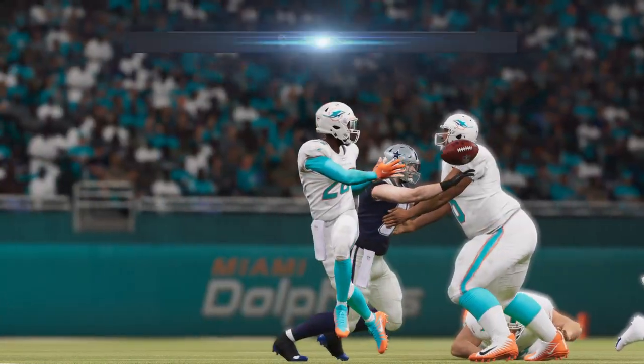Rush the passer all you want, but you better be careful. We can hit you going back the other direction.